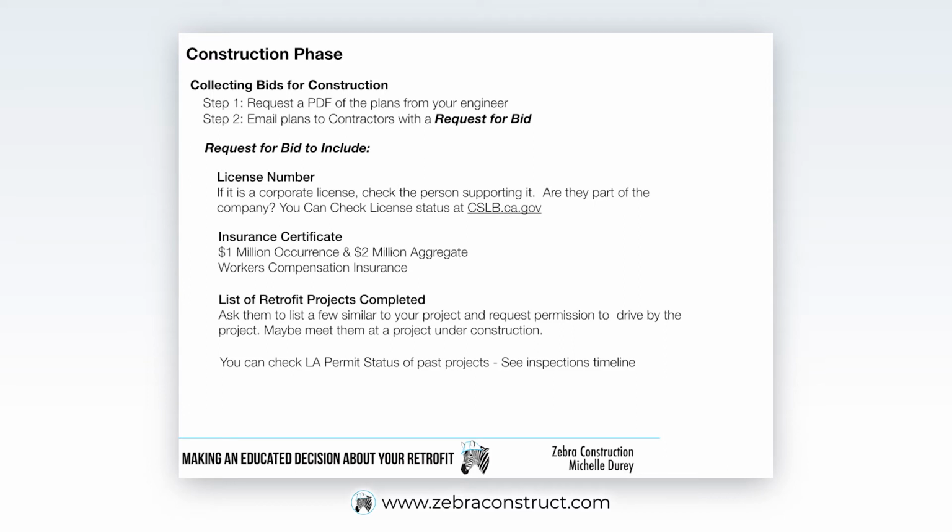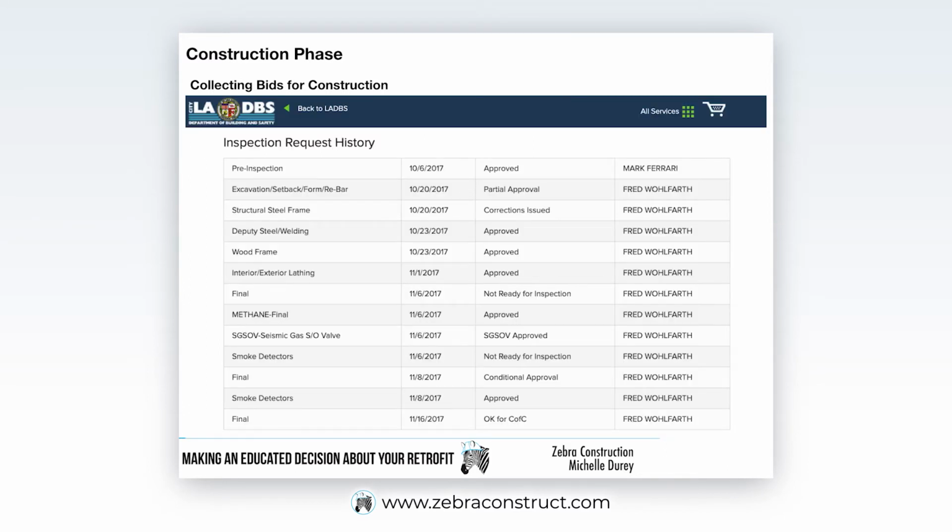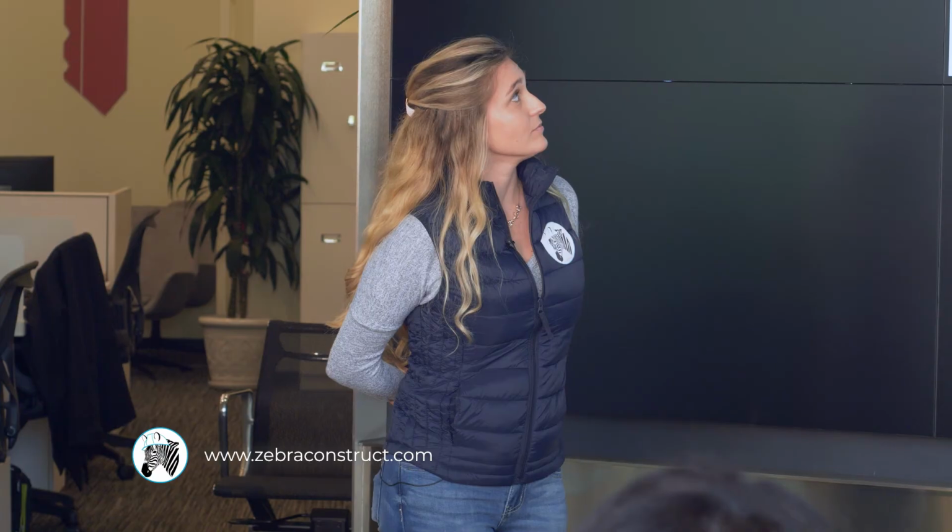You can actually see the inspection history if you go to LADBS's website. So you can see this project was started on, this is the same project from before, October 2017, and it was finalized 30 days later almost. So very quick project. That was one of the projects we did on Hollywood on Barton Street. And of course things happen. So if you see something where it's like maybe a lapse in time, say, hey, I noticed on this project there's a lapse for a month between your pre-inspection meeting and your next inspection. And maybe there was a detail change and they had to wait on the engineer. So don't chalk it all up to that.